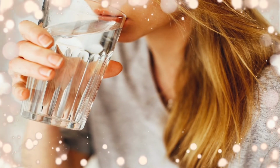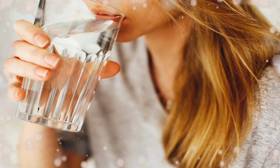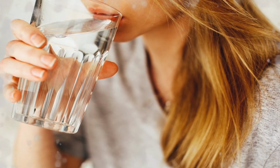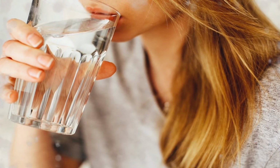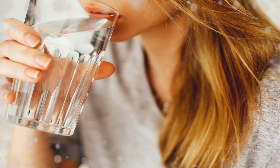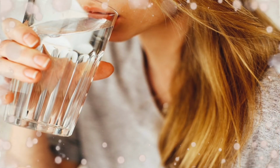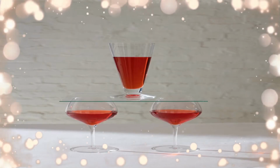Aim for about 8 to 13 glasses of clear, hydrating fluids each day. This amount will vary based upon your age, gender, and activity level. Drinks that can count towards water include water, flavored waters, decaf coffee, and decaf tea. Keep in mind that sports drinks often contain a lot of sugar and should be diluted with water in a 1-to-1 ratio.